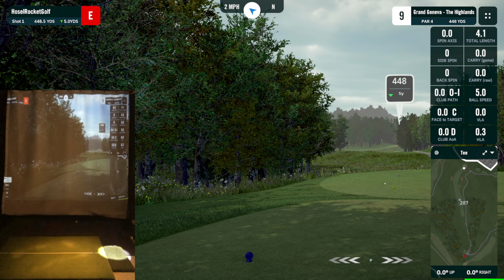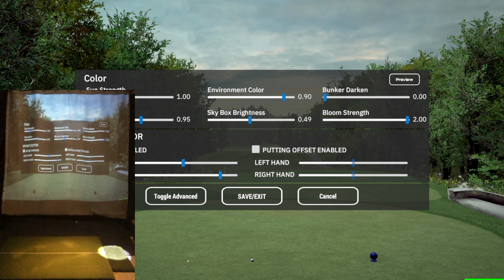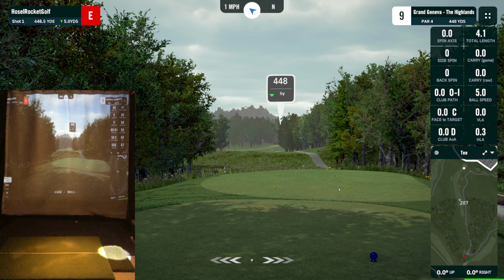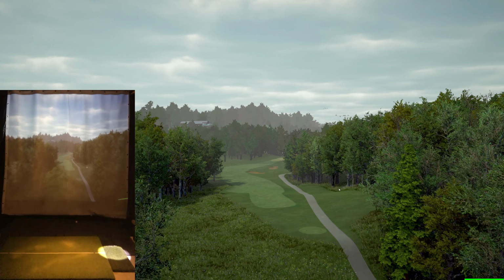Not sure the time of day he had it set to. Again, I'm always tempted to. I always like to go in here. I press toggle advance. If you guys just look over here on the right side, you can tell the difference. So if I press toggle advance, to me that looks a bit brighter and a bit more visually appealing, but again, I want to do the course justice the best that I can and leave it the way it was designed by the designers. But let's hit the flyover. Cart path running down the right side.